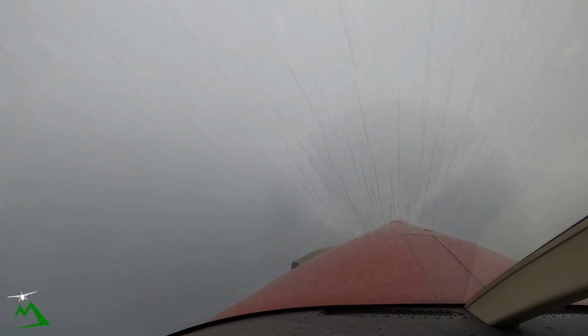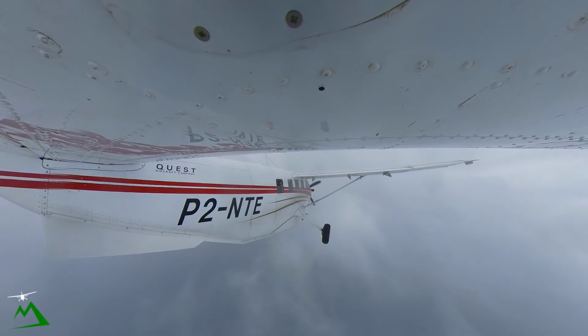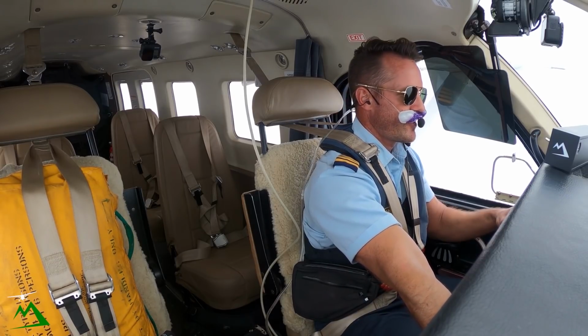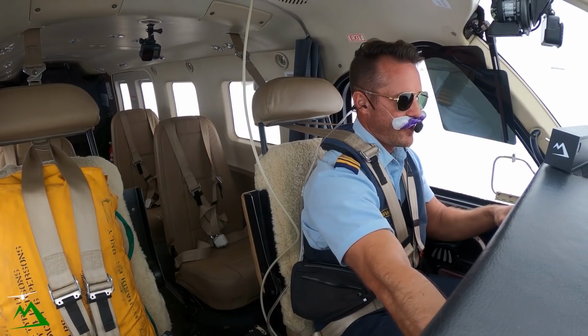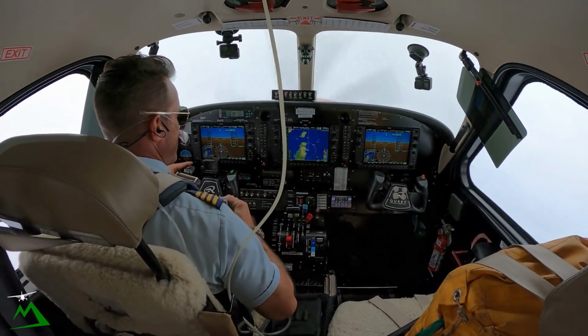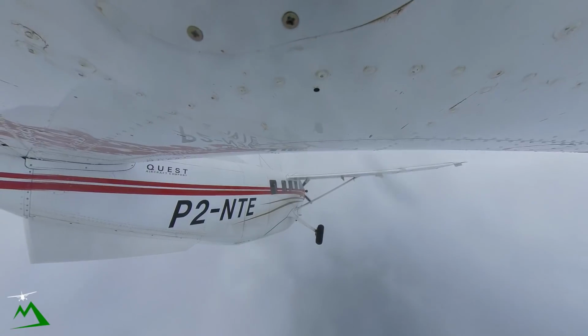Moresby, 127.1, November Tango Echo. Moresby, 5565, November Tango Echo position. Reading is strength 1, overhead Mickett at this time. On descent 2000, due weather. Estimating overhead Long Island, time 19 next hour.